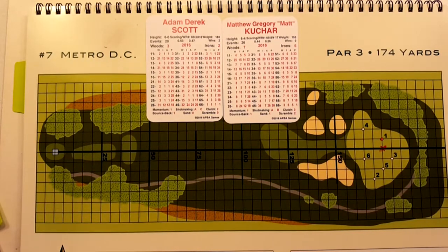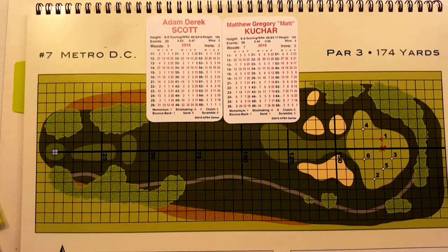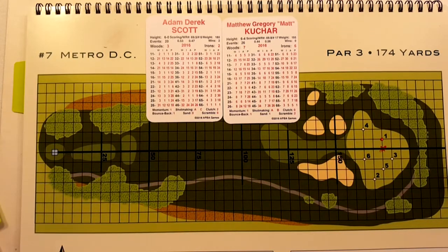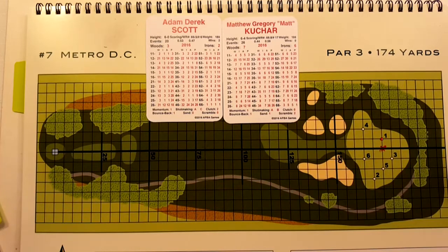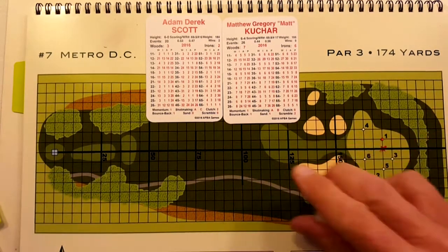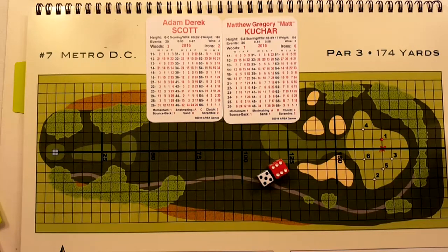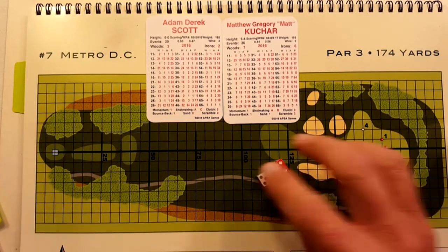So a 7-iron for Adam Scott's 170 right here. It's going to be 5 short, but it's about as good as it's going to get. If he goes a 6, I'd put him at 180. And he's going to have to work at 5 left. So 7-iron, 65 is a 3. That's 170, right on his average. He's working at 5 left.